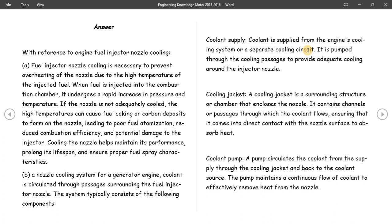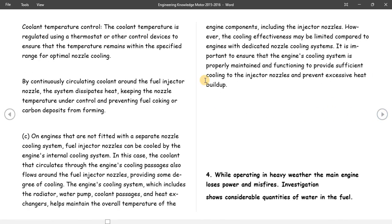So the next one is the cooling jacket. A cooling jacket is a surrounding structure of the chamber that encloses the nozzle. We have the coolant pump. A pump circulates the coolant from the supply through the cooling jacket and back to the coolant source. Then we have the coolant temperature control. The coolant temperature is regulated using a thermostat. So there's a thermostat that helps to control the temperature.